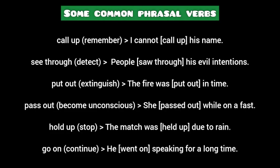In the last segment of the video, I am showing you some common phrasal verbs in sentences. The phrasal verb call up means remember. "I cannot call up his name." Then the phrasal verb see through has an idiomatic meaning of to detect. "People saw through, meaning detected, his evil intentions." The phrasal verb put out is used in the idiomatic sense of extinguishing. "The fire was put out in time."